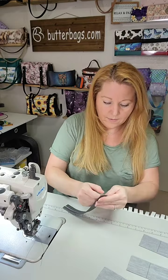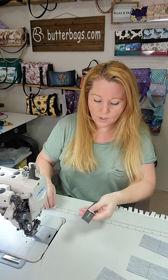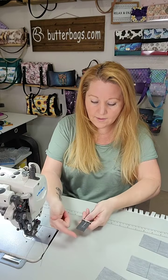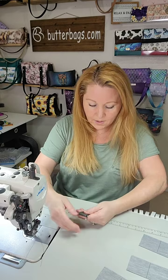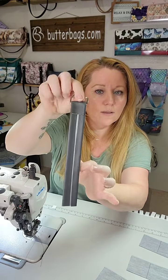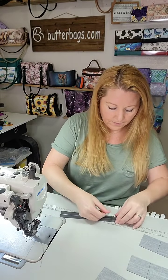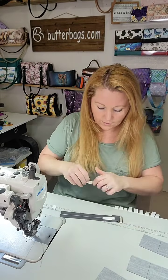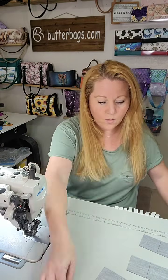Put a piece of tape at the top. Slide my hardware on, and then I'm going to fold it over to where the edge of the connector is right along that line that I marked. And that is how I make the shoulder strap connectors for the Colette. Then I'm going to use double-sided tape. This is going to allow the connector to lay down on the front and back panel while I'm sewing it.